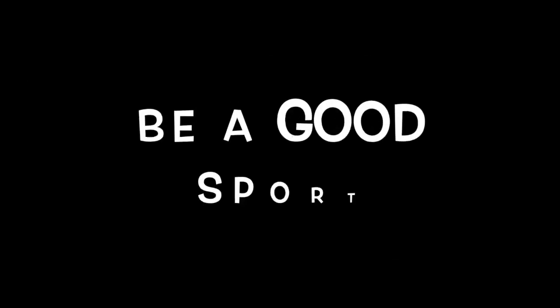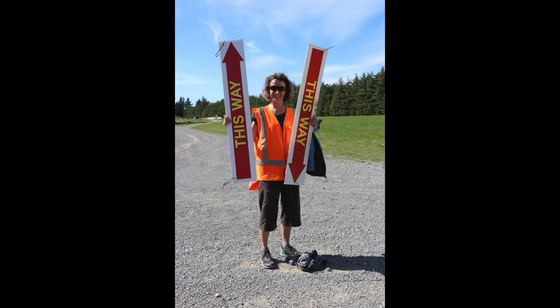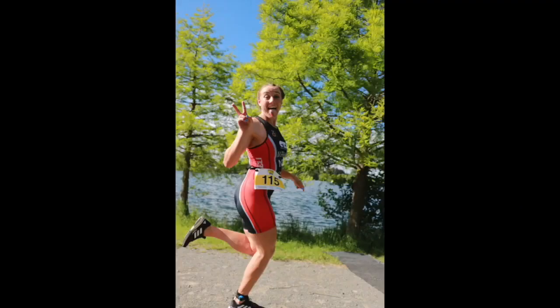This event is brought to you by the Canterbury Triathlon Club. Please do all that you can to support the club, who really maintain the sport in our region. We couldn't do this event without our volunteers, so please be a good sport. Say thanks to them when you're out there, be respectful, and when it's your turn, please try to volunteer at one event per year. Other than that, we hope you have a great race, keep a smile on the dial, and enjoy yourselves.